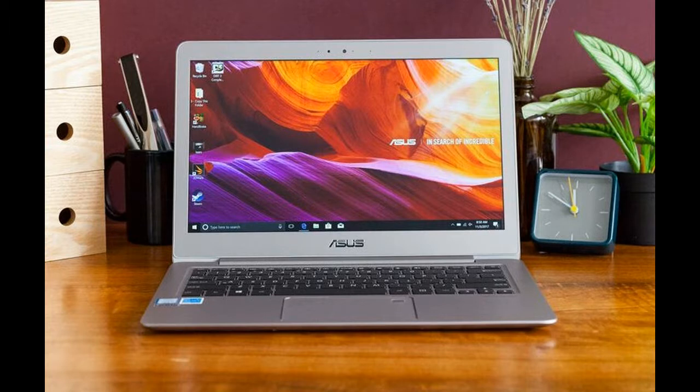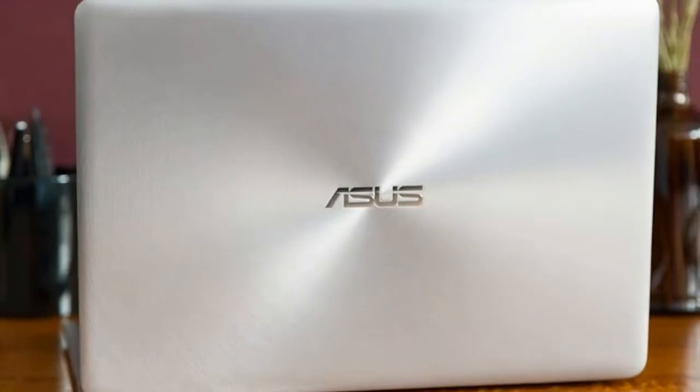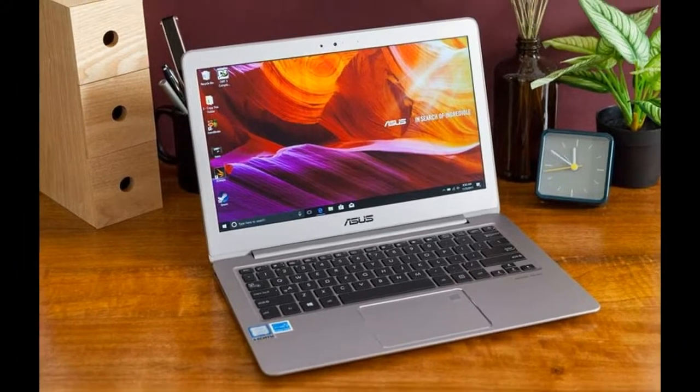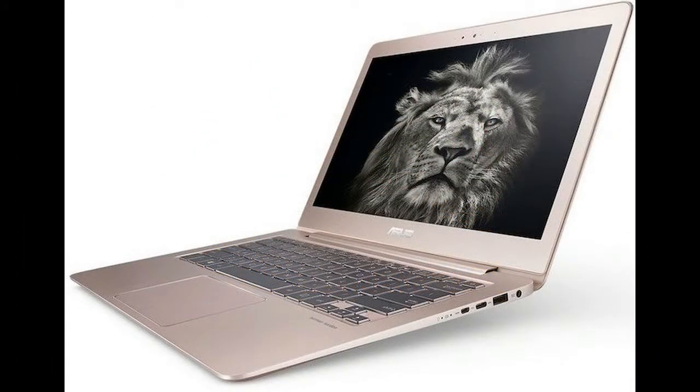Unfortunately, the added performance means 1.5 hours less battery life. But with its colorful screen, sweet audio and 2.7-pound chassis, the ZenBook UX330 is still a great choice for anyone who needs a lightweight ultrabook at an affordable price.